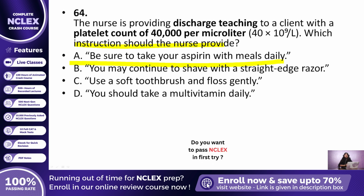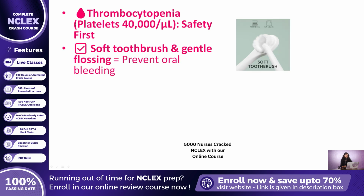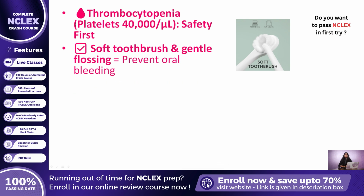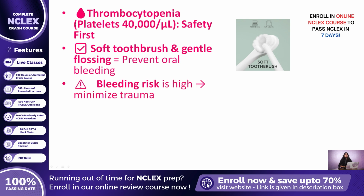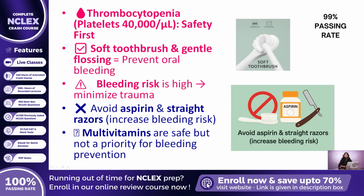Here is the rationale. A platelet count of 40,000 per microliter indicates thrombocytopenia, which puts the client at increased risk for bleeding. The most important intervention is to minimize trauma, especially in the oral cavity where bleeding is common. Clients should use a soft bristled toothbrush and floss gently to prevent gum injuries. Aspirin and straight-edge razors are contraindicated, as they increase the risk of bleeding. Multivitamins are not harmful, but they do not directly address the immediate safety need related to thrombocytopenia. Let's move to question number 65.